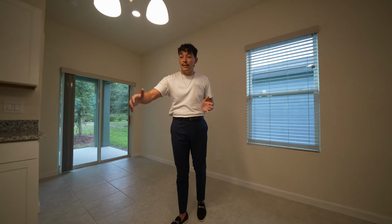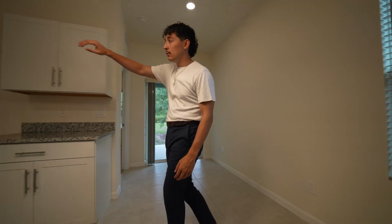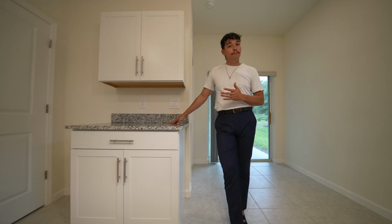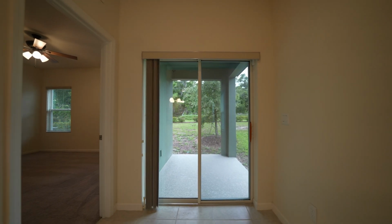You can set up a nice round table or a square or rectangle table to set up for 4, possibly even 6 seats. Over on this side, we're gonna have the pantry, and you have a little dry bar area over here or a little coffee bar. Now, right behind me, we're gonna have these doors that'll lead us to the covered lanai. We'll check that out in a second.